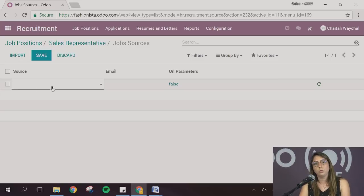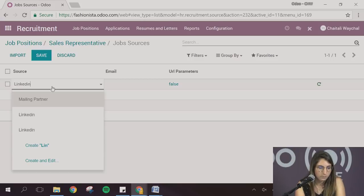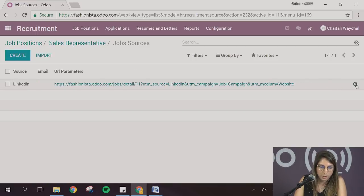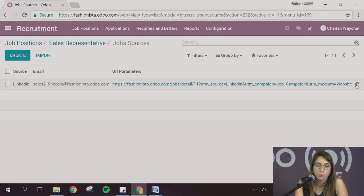So let's imagine that you would like to use LinkedIn. We can just create LinkedIn here. And you can see that Odoo automatically suggests a URL link, so you don't have to do anything. You can click on save, just refresh it so that you also have an email address for that specific source. Because if you used to work in recruitment, you know that most of the time job boards ask you if you prefer to use an email or a URL to track your source. So that's why Odoo suggests both. Basically, if you want to post a job advert on LinkedIn, you put your punchline, a picture, and just click on this link to apply, and you will copy paste this link here.